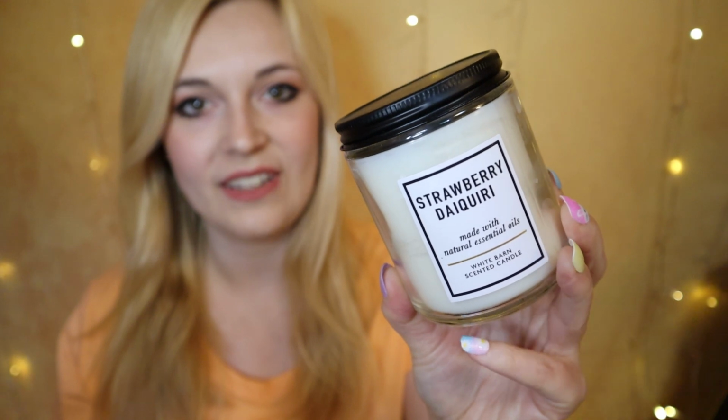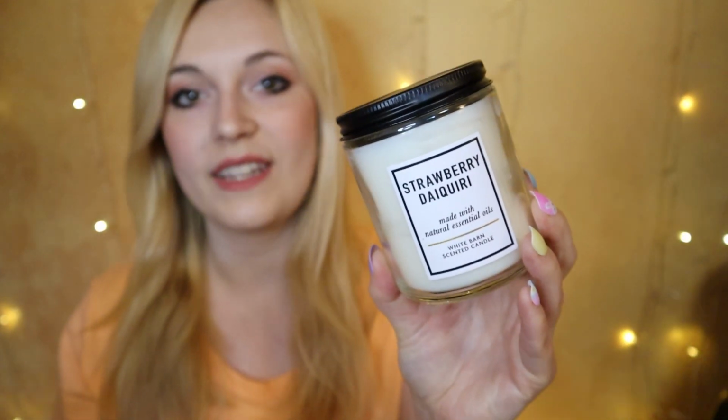Third single wick candle I got is the Strawberry Daiquiri, and this is one that I have used before. I've used it in both wallflowers and candle, and I enjoy it in both forms. Frozen strawberries, sweet simple syrup, shot of tropical rum, and zesty citrus twist.